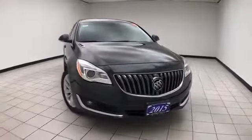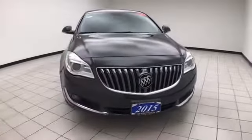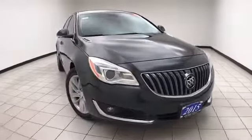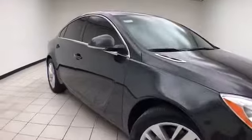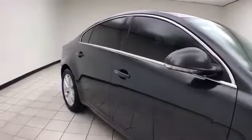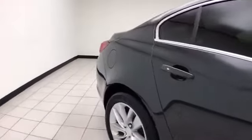Today's special is a 2015 Buick Regal Premium 1, stock number Z7346XX. 42,000 miles on this one owner. Comes to us with a clean AutoCheck history report. Smoky gray metallic in color. You do receive the balance of the factory 6 year, 70,000 mile powertrain warranty.